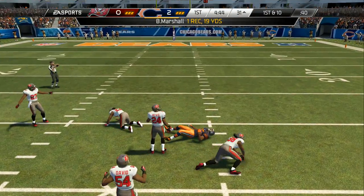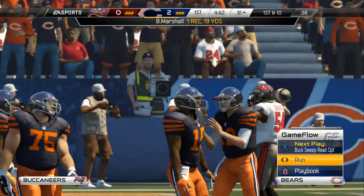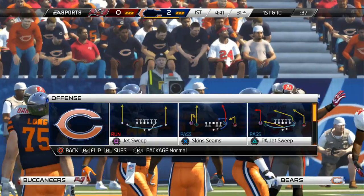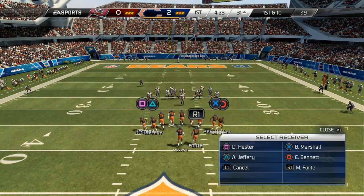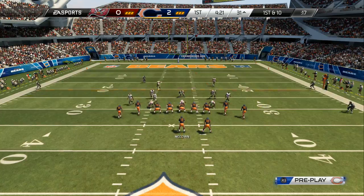Gains 19. Oh, there's nothing like a play-action pass. When the offensive linemen make it look like it's a run, the linebackers are all near the line of scrimmage and it's easy to throw down the field for that completion.